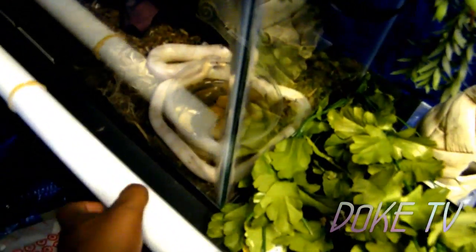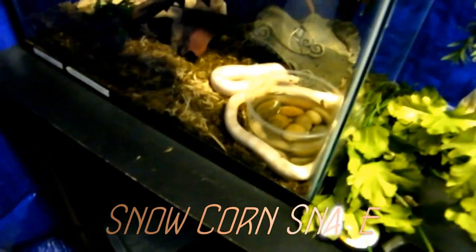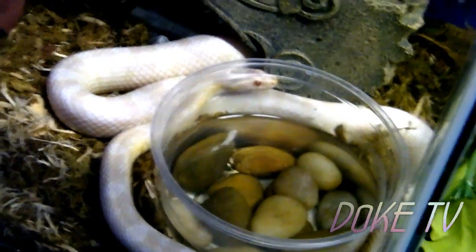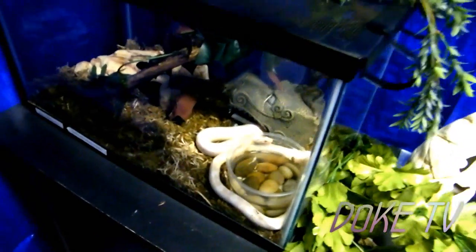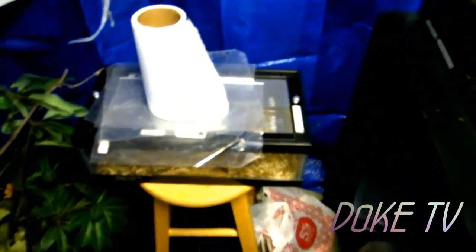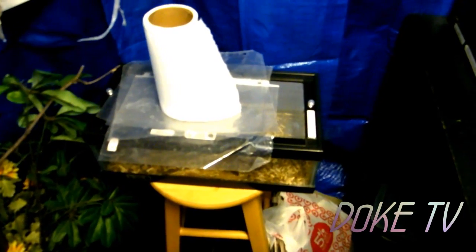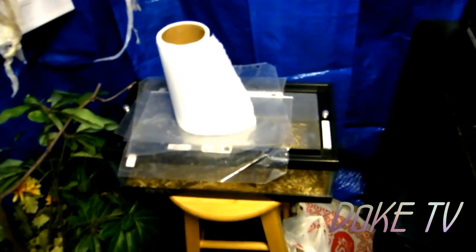Right here you can see, let me get this out of the way so you can actually see the full snake there. This is Naga, my snow corn snake. Just got all cleaned out of his enclosure, and he's been doing well in here. So that's where he sits. He loves it in here. This enclosure right here is what's going to house that little runt albino leopard gecko. She'll be going back in here probably today. And this is where I hang my snake shed, right next to the calendar.